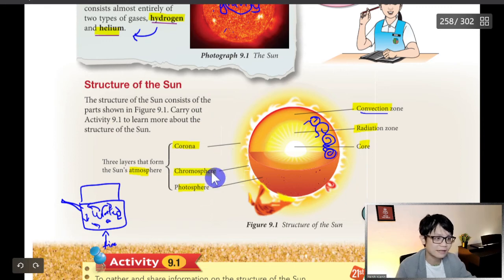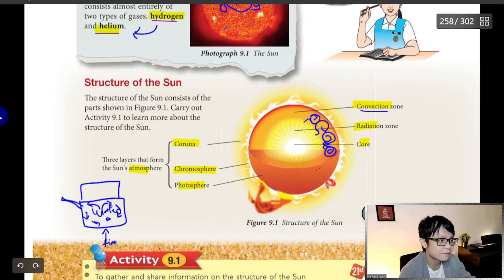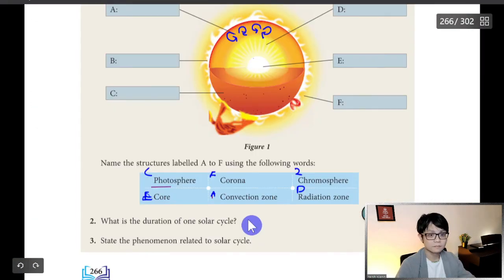Corona is the outside, chromosphere is the fire, photosphere is the ball, and then convection and radiation. This one no problem, only this one usually students will confuse. Okay, these three things are what students usually might confuse. Okay, and then we move on to the second question.